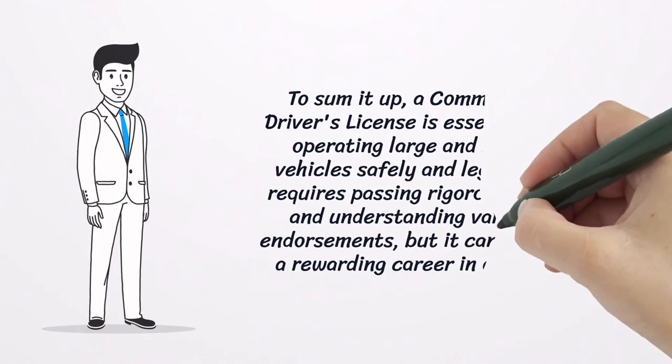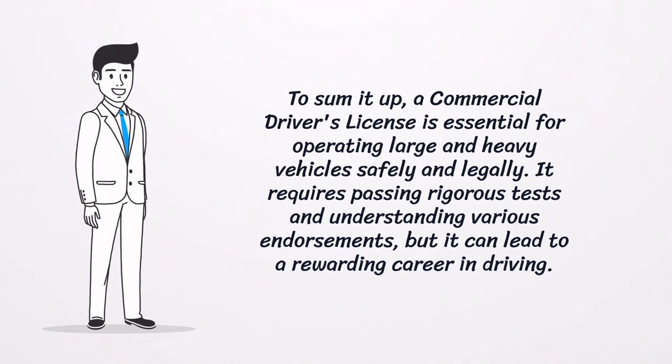To sum it up, a commercial driver's license is essential for operating large and heavy vehicles safely and legally. It requires passing rigorous tests and understanding various endorsements, but it can lead to a rewarding career in driving.